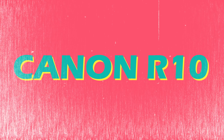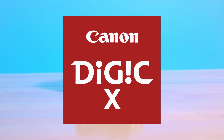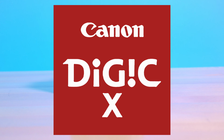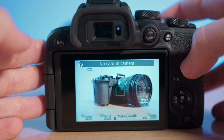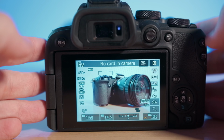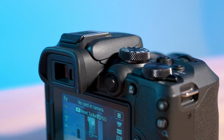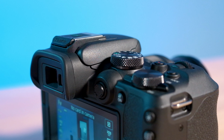The Canon R10 has raw performance and power, featuring a 24.2 megapixel APS-C size sensor, and being backed by the brand new Digi-X processor. And to top it all off, this camera features the brand new dual pixel autofocus 2. This camera features a 2.36 million dot OLED viewfinder with a 120 frames per second refresh rate.